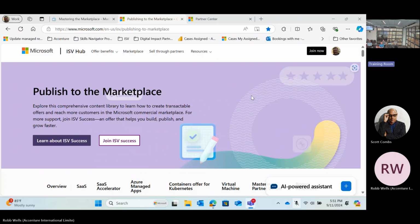The first year, there's a certain amount of benefits that you get. If you make your application, here's the key, transactable in that first year, then I think you qualify for another tier called expanded benefits, okay? I don't do that side.